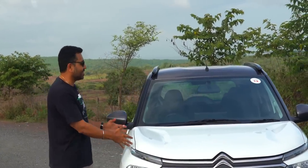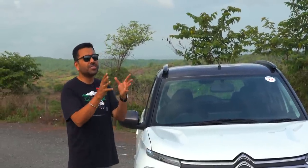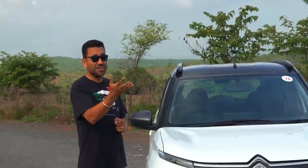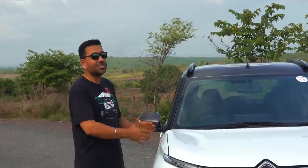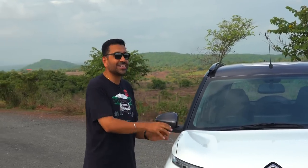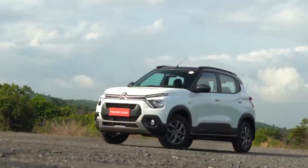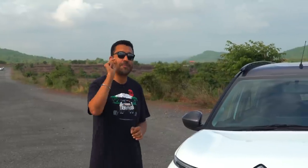Now, going by the styling, this of course looks like a compact SUV, but Citroen are being refreshingly honest, because let's face it, none of those compact SUVs are really SUVs. They are regular hatchbacks which have got raised ground clearance and are styled to look like an SUV. So Citroen are not targeting compact SUVs, but in fact they are targeting the B segment hatchbacks with this car, SUV, call it what you will. Citroen is saying that this is targeted at B-segment hatchbacks.